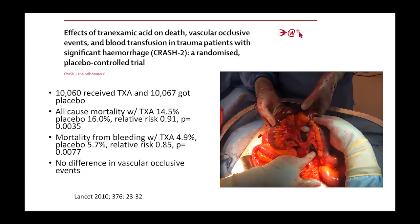Basically, 10,000 patients got TXA and 10,000 got placebo, and the mortality in the TXA group was 14.5%, and it was 16% in the placebo group. They had such strong statistical power with all of these patients that even a small absolute difference of about 2.5% was very statistically significant and resulted in a 0.9 relative risk of death if you got TXA.